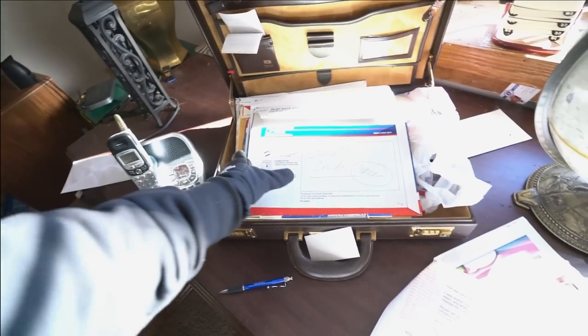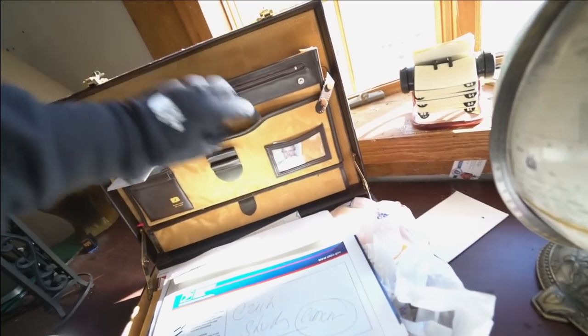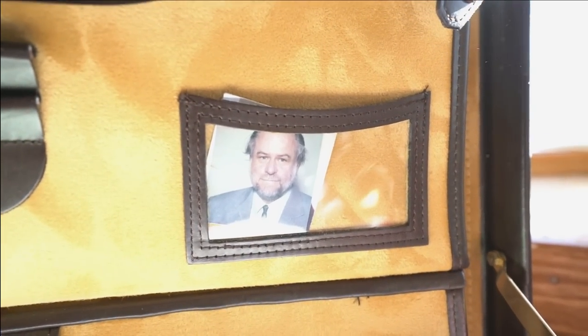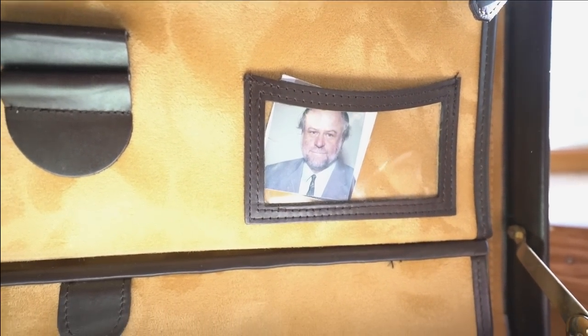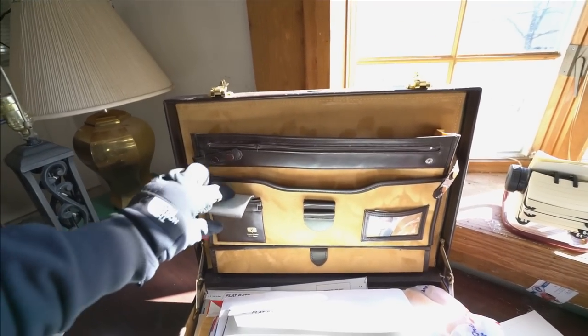Pretty emotional stuff. This is actually giving me the chills right now just because I'm standing inside of his office. And I'm kind of like reading his life and getting a better feel of who he was while simultaneously looking at his travel briefcase still filled with stuff. Take a look at this. You have the old phone right here and his old briefcase. Got a picture in here. Can't take it out. I can't tell if that's him or not. I don't know. What are these, blank checks?